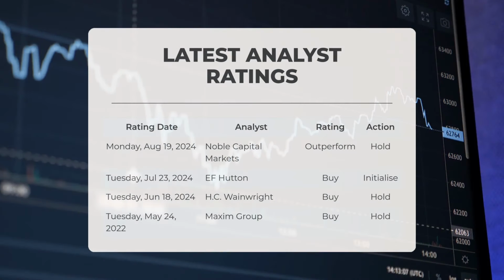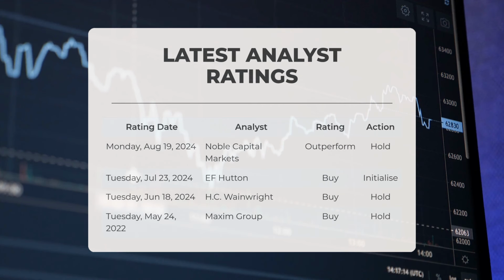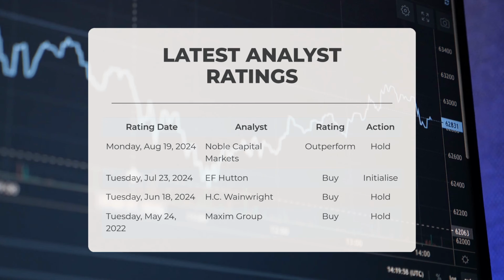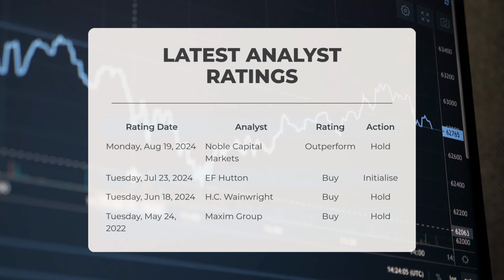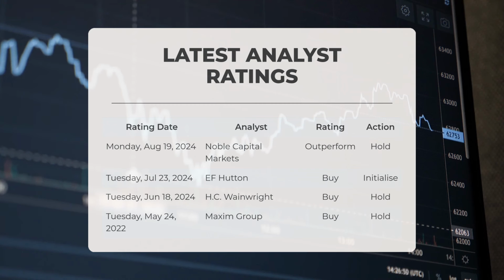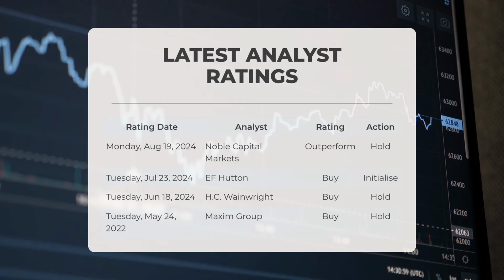Analyst ratings. On Monday, the 19th of August, 2024, it was reported that Noble Capital Markets assigned GOVX an outperform rating with a hold action. On Tuesday, the 23rd of July, 2024, it was reported that EF Hutton assigned GOVX a buy rating with an initialize action. On Tuesday, the 18th of June, 2024, it was reported that H.C. Wainwright assigned GOVX a buy rating with a hold action. On Tuesday, the 24th of May, 2022, it was reported that Maxim Group assigned GOVX a buy rating with a hold action.